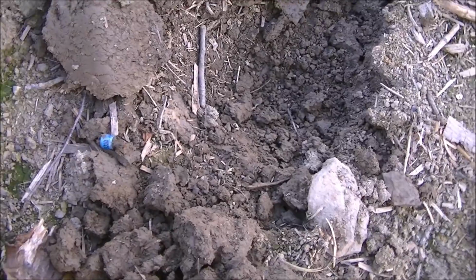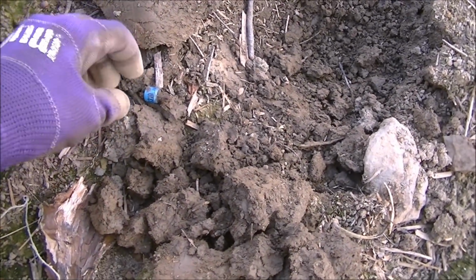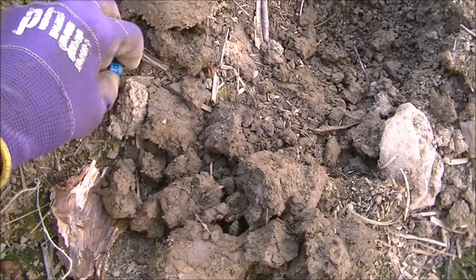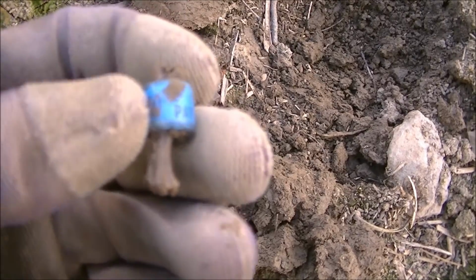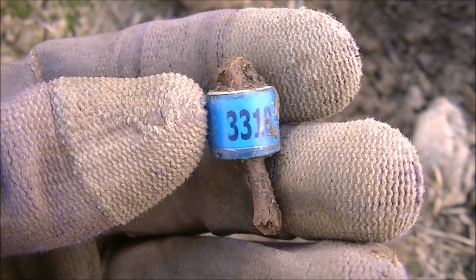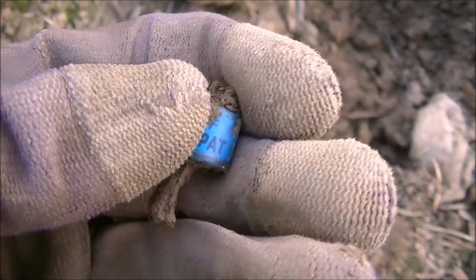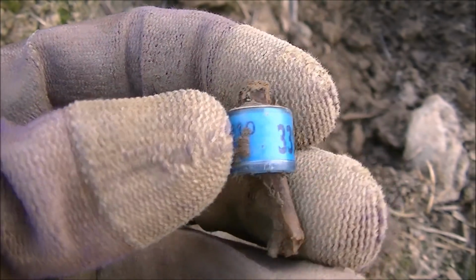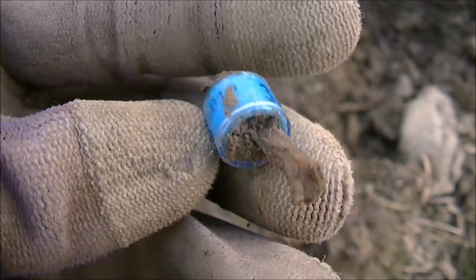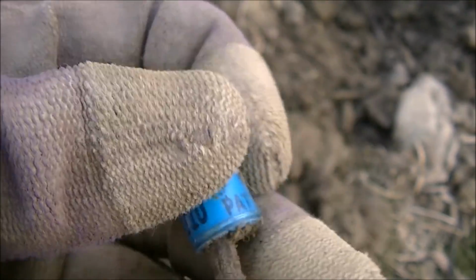Well, I don't know if I'd call it funny, but it was at least surprising to me, because this is the first time it's ever happened to me. I got a faint signal here. I just found a bird band, and unfortunately it's still got the birdie's leg in it. So I can look that up and see what type of bird it was. But there you go. Let's see the year on that. I think it says 2010. Yeah, it's a 2010 bird band.